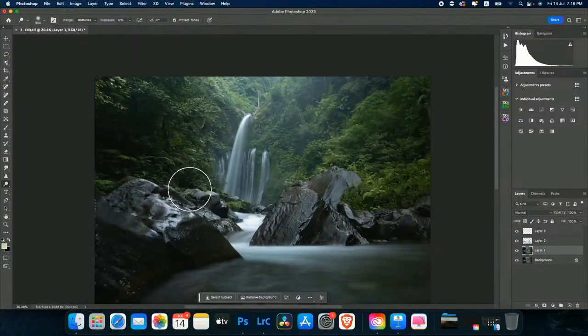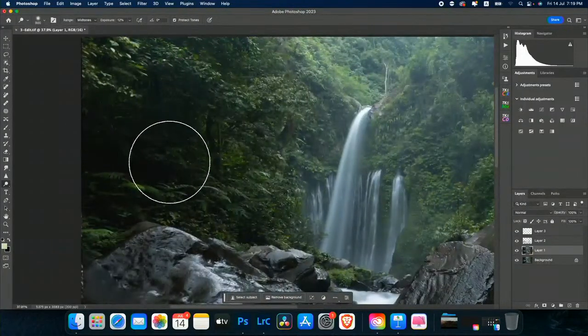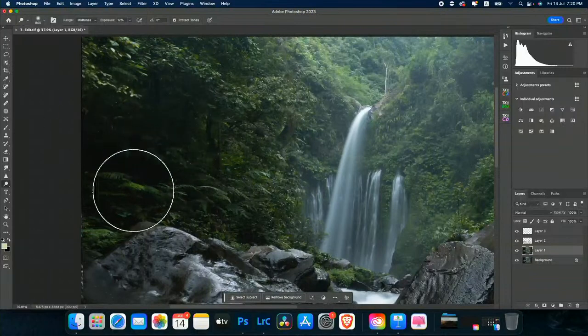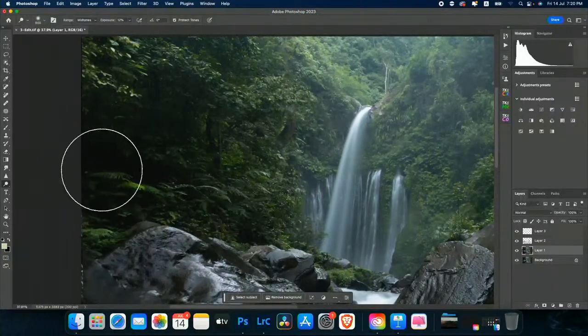Now, what you will see is, before, after. Let's make it more apparent. Okay. And midtones is the middle of your histogram. Not too dark, not too light. These are the pixels we are targeting to edit.